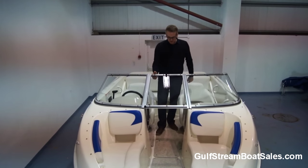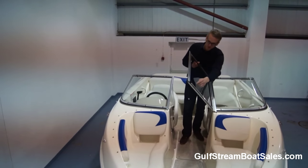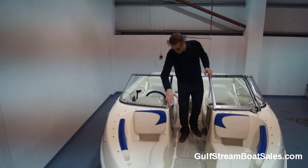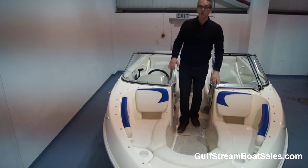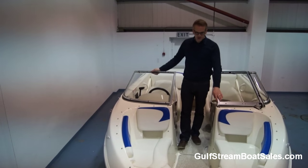Access out into the bow is through this opening windscreen section. Again, the hinges are in perfect condition. We've got a little rubber stop here on the door, two of them, to hold it off this other screen. The windscreen itself has a chrome finish and it's completely unblemished and unmarked. If this was a saltwater boat, this would start to corrode pretty quickly, but on this one, a freshwater boat from new, it's in immaculate condition.